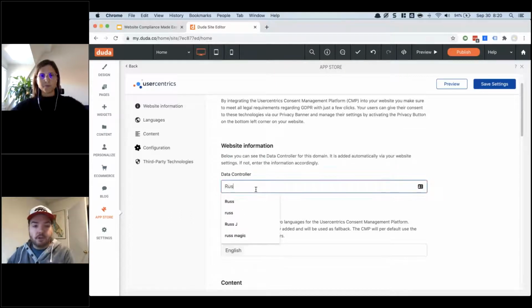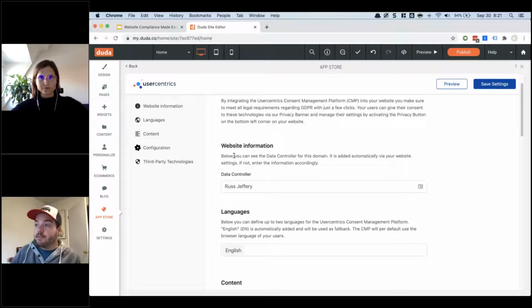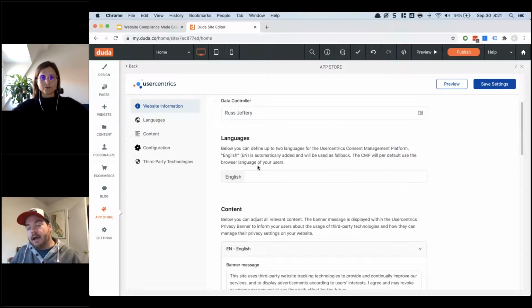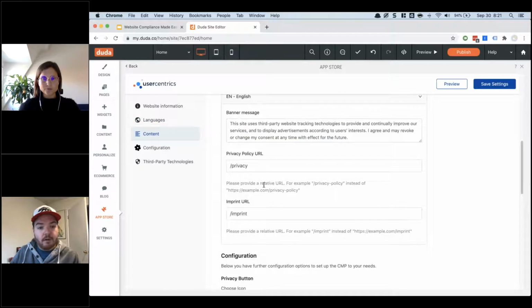In this example, I'm just going to put Russ, because I'm giving the demo here, but this could be yourself, or it could be someone at the company directly who is responsible for this. I can come and add some additional languages. So the free version supports up to 2 languages, English and then a second language. So if I want, I could add in German or Spanish or whatever language I think is necessary there.